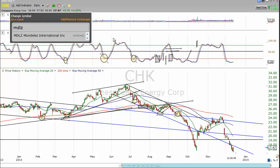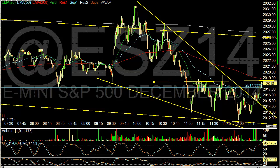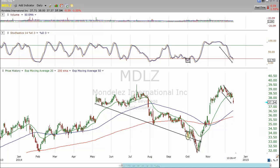Mondelez here. Oh, where's that Mondelez? Right, there we go. So we did pull back further into this flag, and we're just getting oversold now. With a breakdown, I would rather have seen it hold that 20 period moving average.